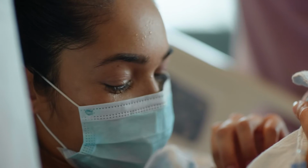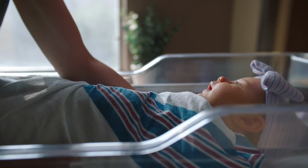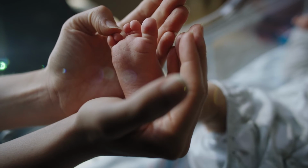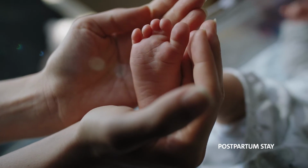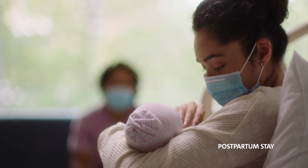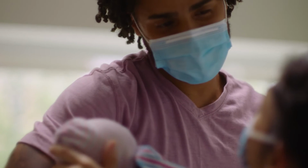Bonding with your baby starts at birth with skin-to-skin contact and breastfeeding. For the safety of your new baby, an electronic ID bracelet matching your ID band will be placed on each ankle of your little one. After your baby is born, you'll recover and bond with your baby in the postpartum unit.